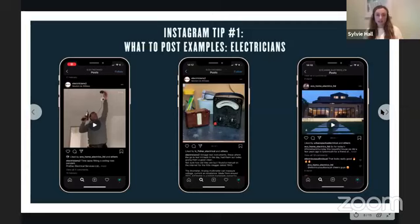So our next tip, same tip, next examples are some electricians. This is a time-lapse video, and he is very simply fitting a ceiling rose pendant. Just waiting for it to load. Excuse my internet connection.